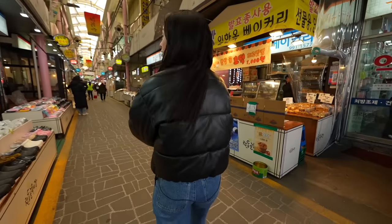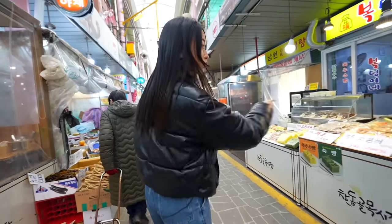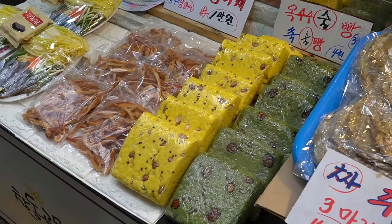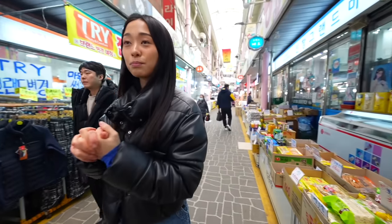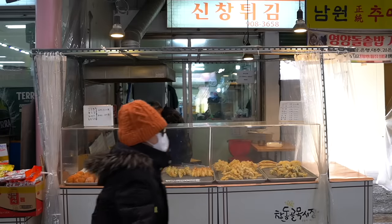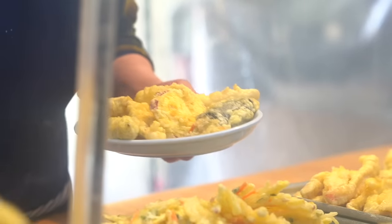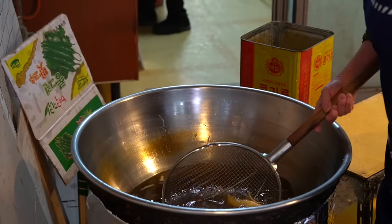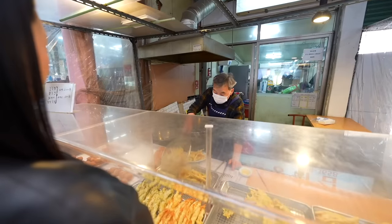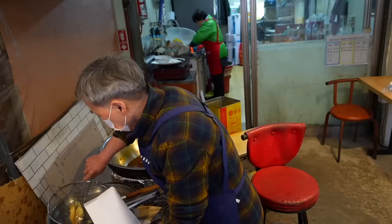Now that we had something sweet, I'm in the mood to get something more savory. This is dried squid. This is corn cakes, and this is mugwort cake also. Those tempura look so good. 안녕하세요. The thing with Korean fried food is that we are the nation of double frying. Anything other than pastries is always double fried. One, it's time effective. You can fry in advance and just heat it up, and it's crispier and better. So it's smart and time effective.